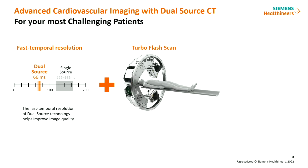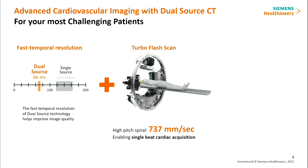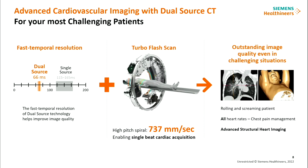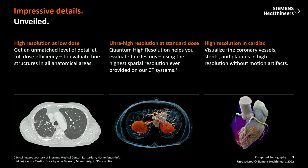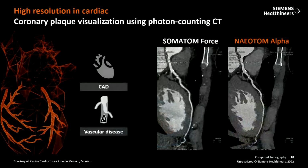That's 66 millisecond temporal resolution to give you high quality coronaries, any heart rate, anytime, any patient. Volumetric coverage for single heartbeat imaging, for triple rule outs, for the vascular portion of your TAVI exams. You can do any patient with dual source technology. Photon counting on the NAEOTOM Alpha takes that even further. It unveils impressive new details, high resolution by default, and ultra high spatial resolution.